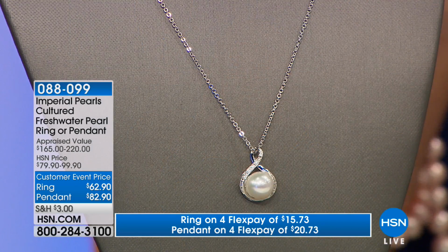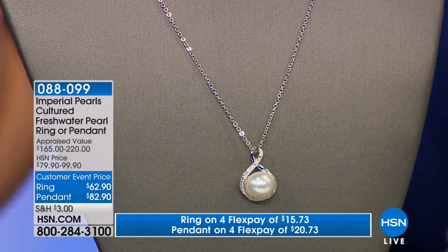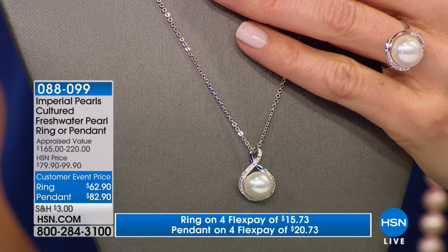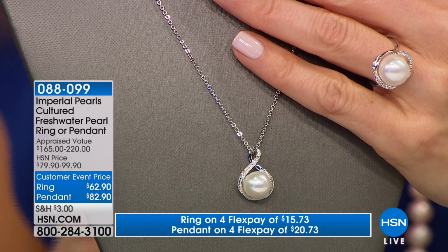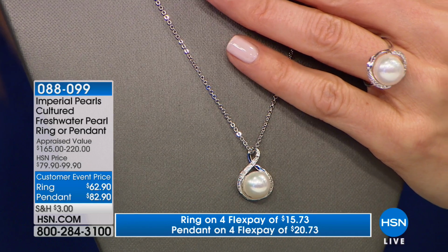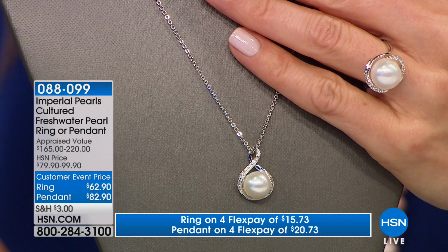And coming up next, I have another beautiful piece of jewelry. Again, everything in my show is all about affordable gifts for you, for mom, and this one tells so many stories. This is probably one of the most timeless designs in the world of jewelry. I like to call it a pea in a pod, or a glowing moonlight, a fabulous orb of light. You have a choice of either the ring, which I'm wearing, a bypass design, or you can choose the pendant.